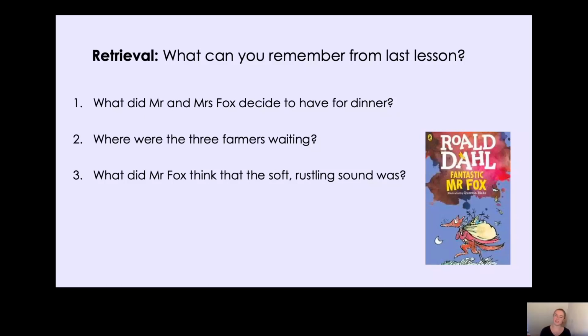Okay, Year 2, so let's see how you got on. Well, number 1, what did Mr. and Mrs. Fox decide to have for dinner? Remember, they had this conversation right at the start of chapter 3, and they decided to have duck for dinner, didn't they? And so Mr. Fox was going down to the valley to get duck for their dinner.